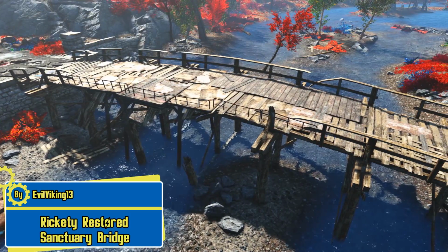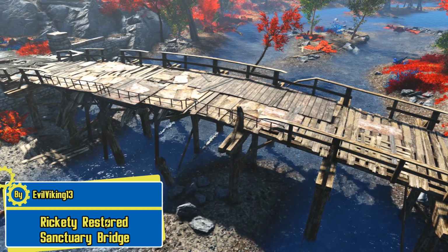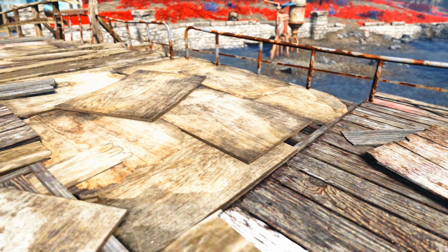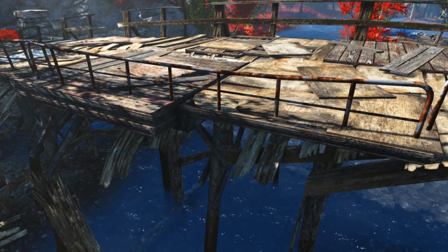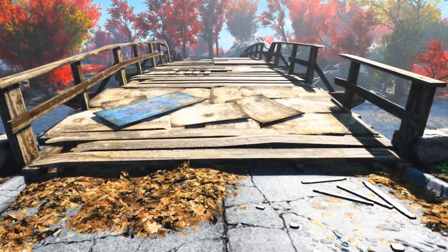Rickety Restored Sanctuary Bridge by the Evil Viking 13 brings some life back into the bridge that we all cross at one point or another. The mod repairs all the holes and the entire section of the bridge that collapsed a long time ago. This is a bridge that kind of leads you into the hostile world, and a bridge that's used by NPCs and traders.